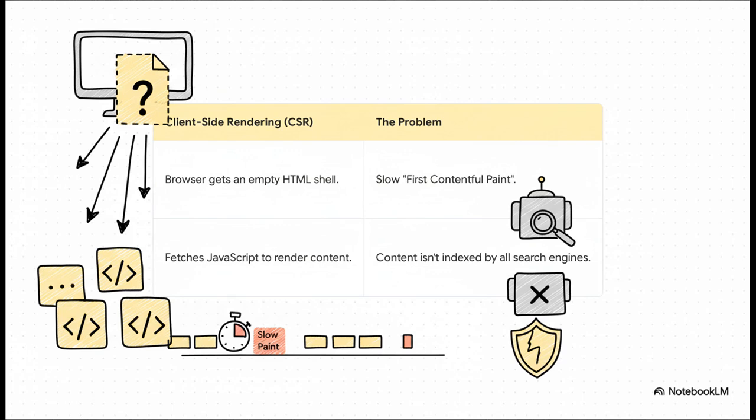So what's actually going on here? Well, the culprit is something called client-side rendering, or CSR. You see, with a typical React app, when you visit a page, the browser gets, well, almost nothing. It's just an empty HTML shell. Then it has to go fetch a whole bunch of JavaScript, download it, run it, and only then does it figure out what to actually show you. That whole process, that's what causes that painfully slow first contentful paint. And even worse, search engine bots often don't wait around. They see that empty page and just move on. And boom, your SEO takes a massive hit.